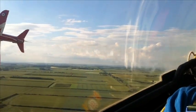We start our training with a building block principle, so we'll start with formation of 3, 4 aircraft, and then gradually we'll build up over time once the new pilots have learnt the techniques.